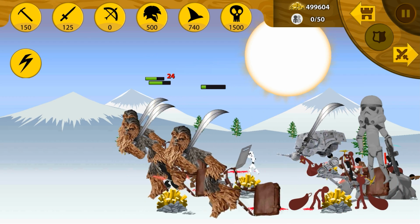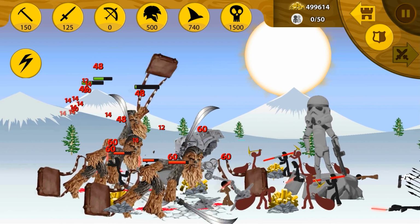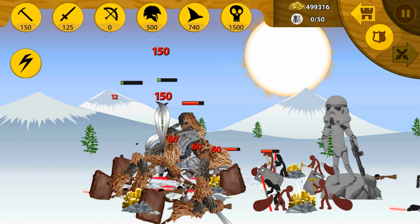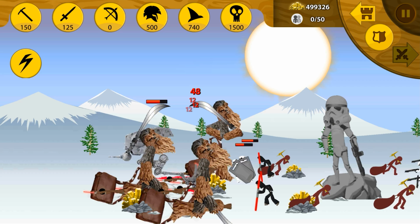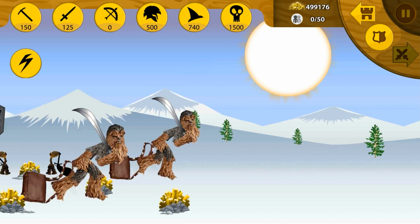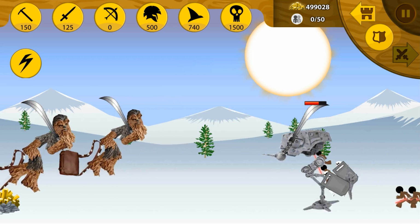Now, giant Wookiees versus a giant walker, which I think is an AT-PT, but I'm not entirely certain. All right, Chewbacca, come on, man. Oh, man, that walker just wrecked us. Okay, we're going to need a little bit of reinforcements, aren't we? We're going to send in 4 giants here to see how we do.